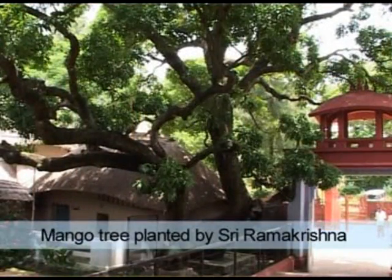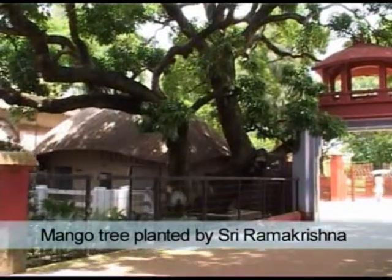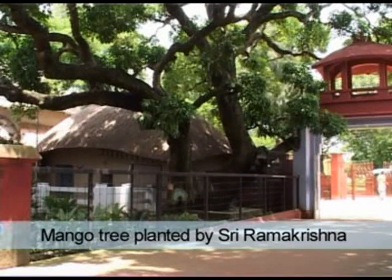Just outside the house of Sri Ramakrishna stands the over 1.5 century old mango tree planted by Sri Ramakrishna himself. It stands to the east of the parlor hut and yields fruit to this day.